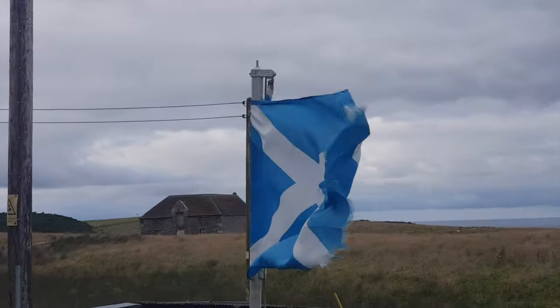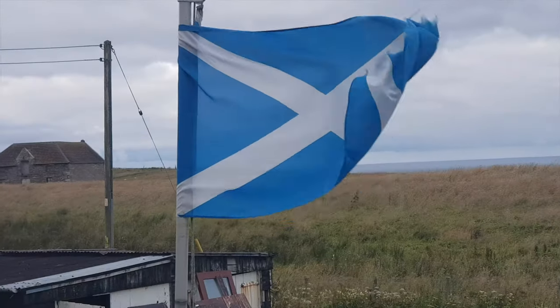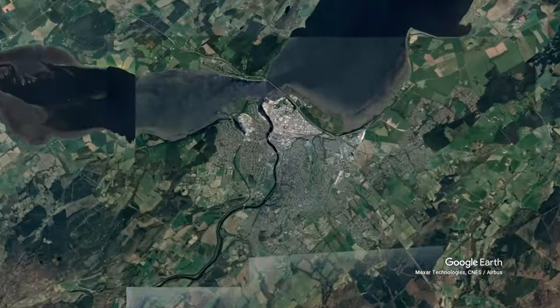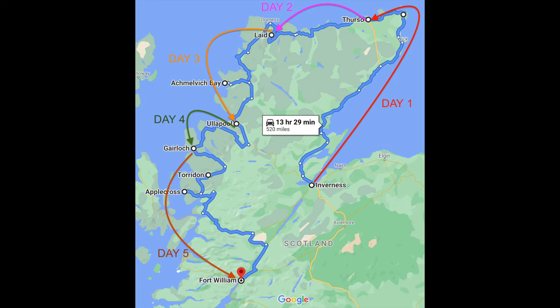NC500 stands for North Coast 500. It is a circuit road trip around the northern coast of the UK. It starts in Inverness, which is the largest city and the cultural capital of the Scottish Highlands. The route can be completed either clockwise or anti-clockwise. The landscape along the entire route is very scenic, but the west coast is even more stunning. We chose to do the anti-clockwise route to save the best for last.